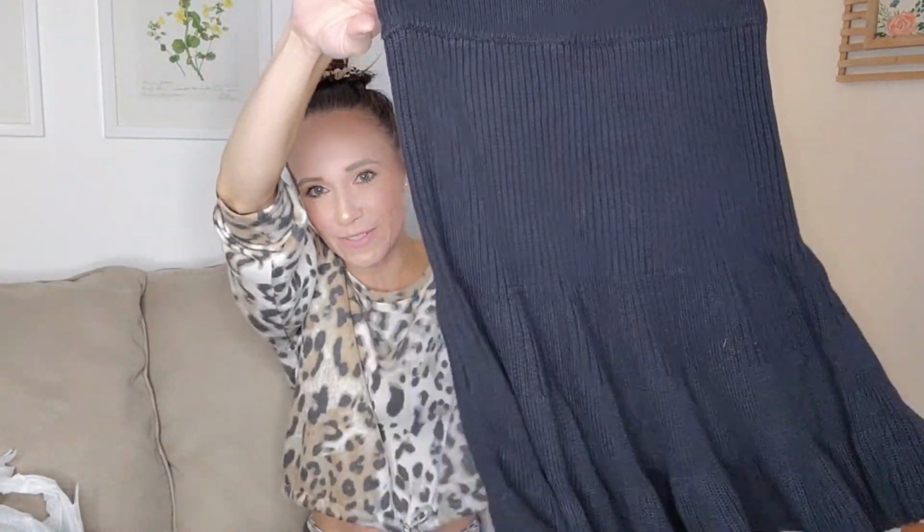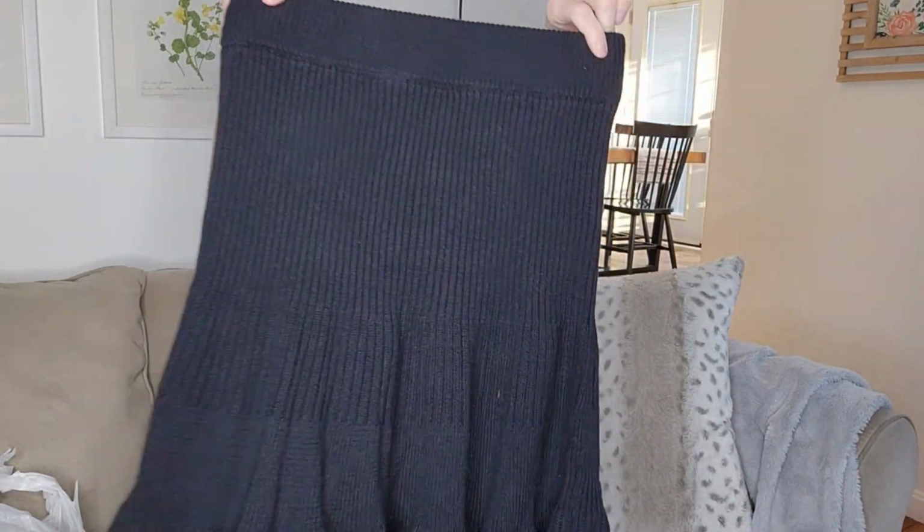Okay, this is so cute. It's a medium, which might be a little large for me, but I'm hoping it fits because I want to wear it a couple times. This is Free People. You can see the little classic tag, and it's this little flouncy knit skirt. So trendy right now. And yeah, I'm going to try that on and then we will get her listed. Perfect for the season. You could wear that with some tights underneath.